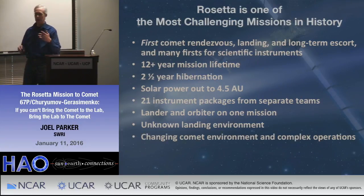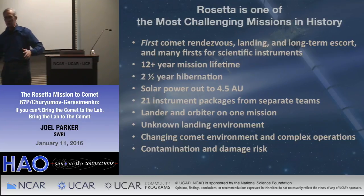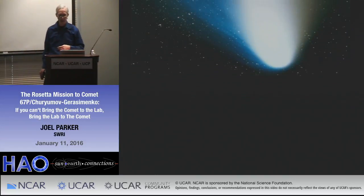Changing environment with complex operations. Comets change all the time. It's not like orbiting around some planet that doesn't change very much. Every day, every minute, it can change. And of course, contamination and damage risk. You take your instrument that you built in your clean room to high specs and you put it in the dirtiest part of the solar system, flying in a comet tail. And also orbiting a low gravity body was a challenge that really had not been done before.